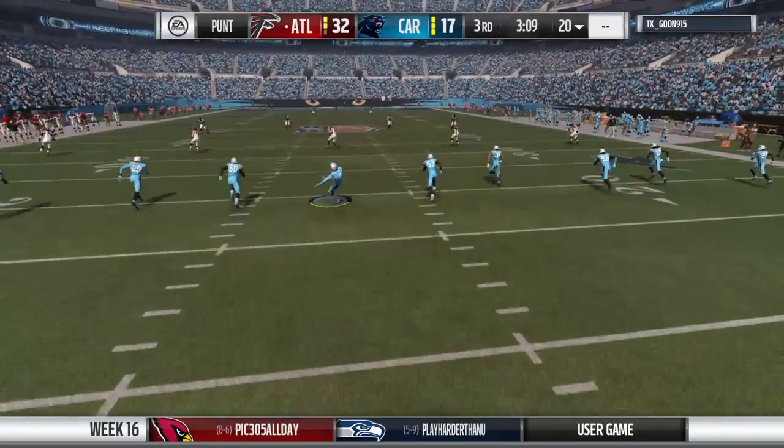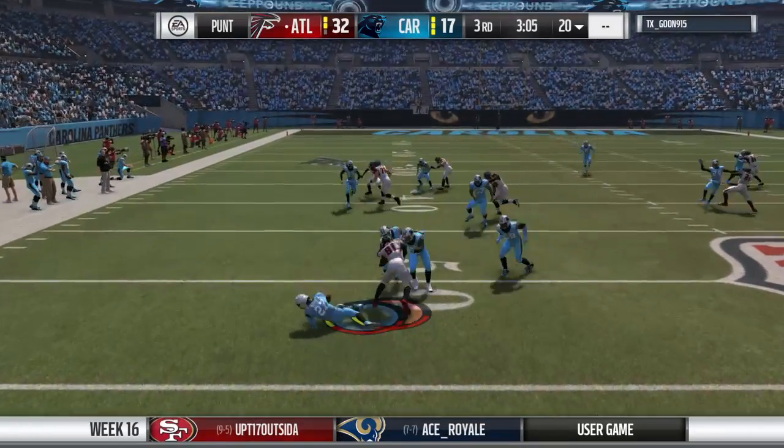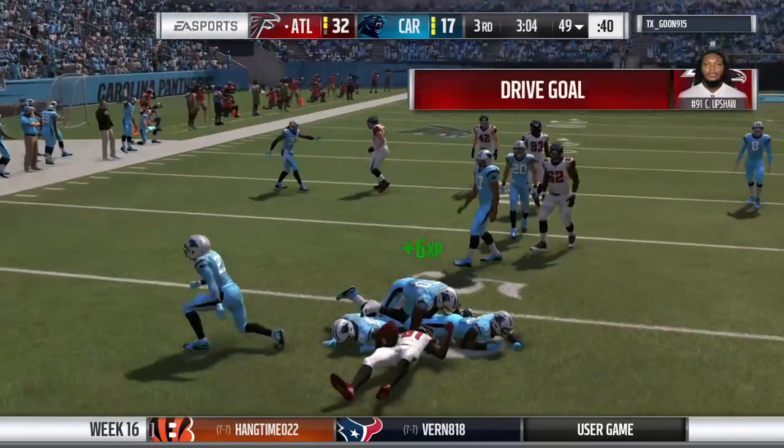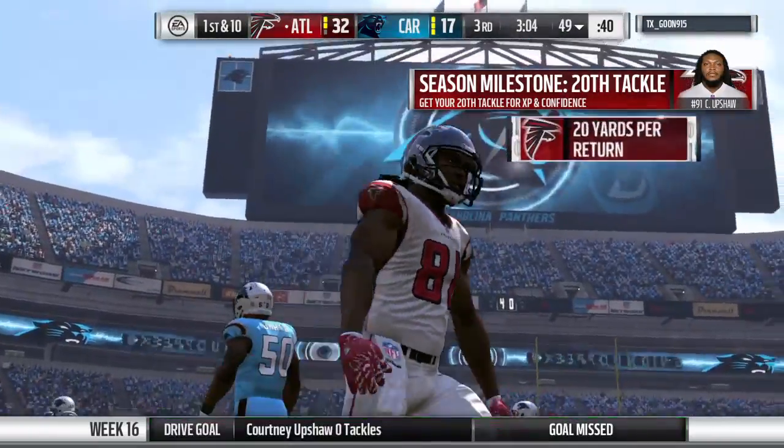Without a doubt, because they're also used to trying to catch people after the catch, and they miss. And that turns into what? A huge play. We've seen it so many times. In this case, though, catch was made, put down right on the spot.